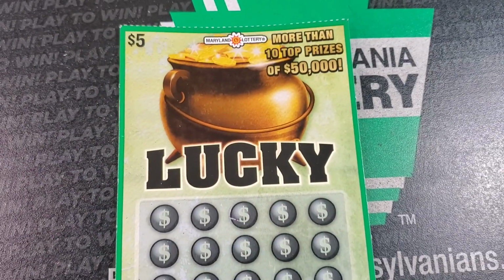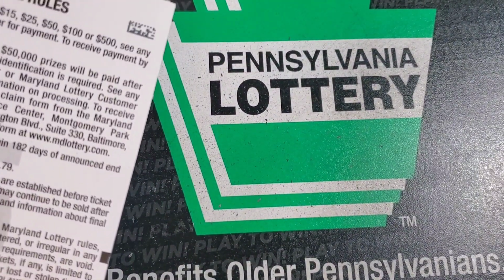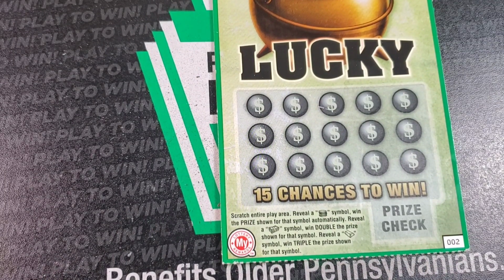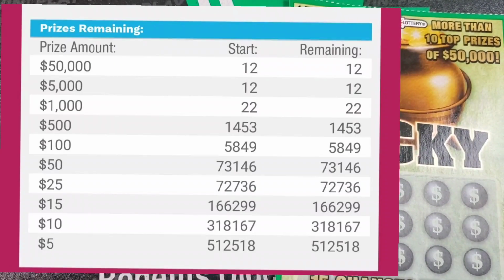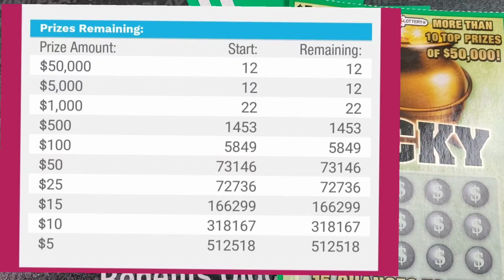So this one is just called Lucky. I guess we ran out of names, but I think it is just called Lucky. So this one, we need to reveal a coin stack to win the prize automatically. The stack of cash is double the prize. The gold bar is triple the prize. Let's take a look at the prizes for this one. The odds on this ticket are 1 in 3.79, so much better odds than the $1 ticket, as expected.